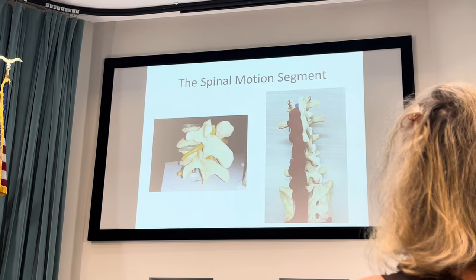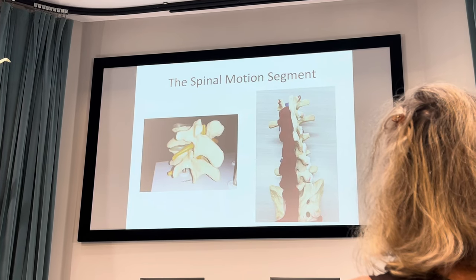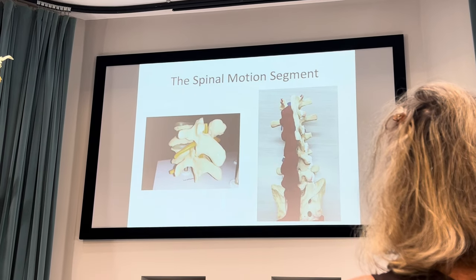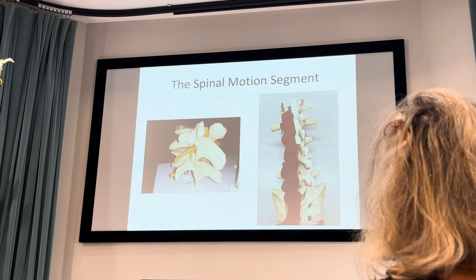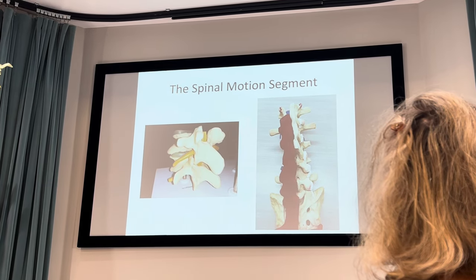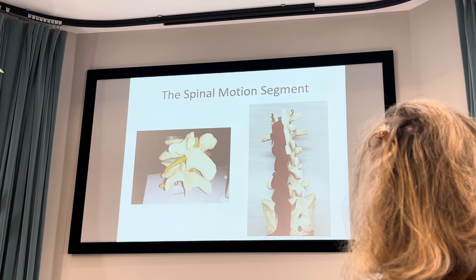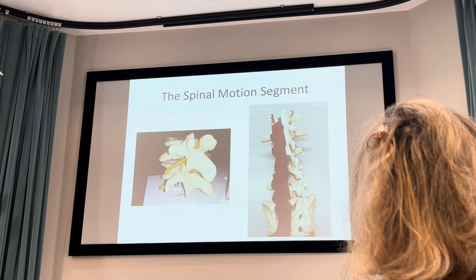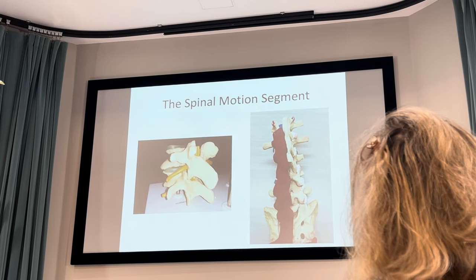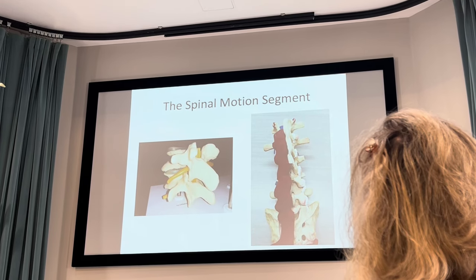So the spinal motion segment, again, is the vertebrae above, below. This is a facet joint. This is the spinous process, that I call the dinosaur bone. It's important because that's where a lot of muscles attach that allow you to bend backward, turn, twist, or move. And in between the dinosaur bones are ligaments, in this case the interspinous ligaments, and there's the supraspinous ligaments, and then the ligamentum flavum.